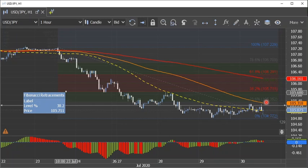So if we get any entry for a short sale trade in the price band of 105.20 to 105.30, I think that would be a good idea to try to see if we can profit from this consolidation phase, as on the higher side we have the resistance zone in the vicinity of this immediate swing high.